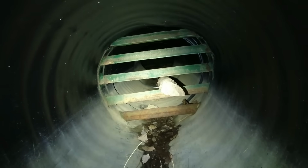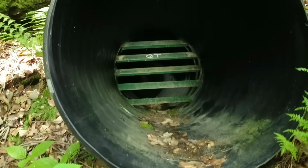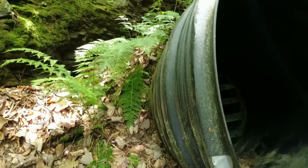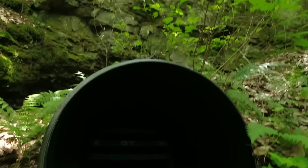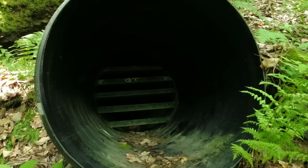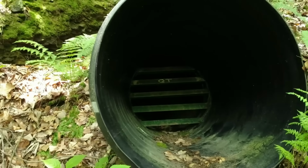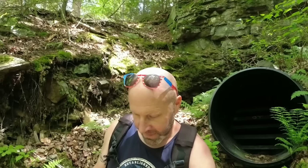They're both gated. They're back gated, so bats or anything else animal-wise couldn't get inside there. But yeah, these are just nestled here in this rock face. So if this is telling you anything as to what we're going to be finding today, it may help us identify that this area was mined and not a quarry like I previously thought.